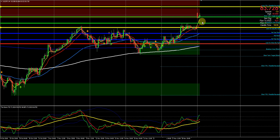AJ also looking for this area right here to kind of hold as support as it continues to work its way up towards our take profit one area.